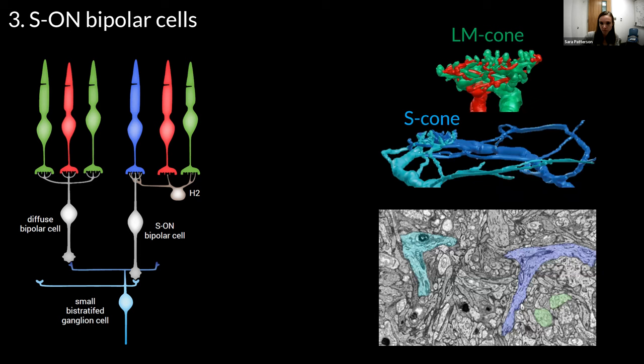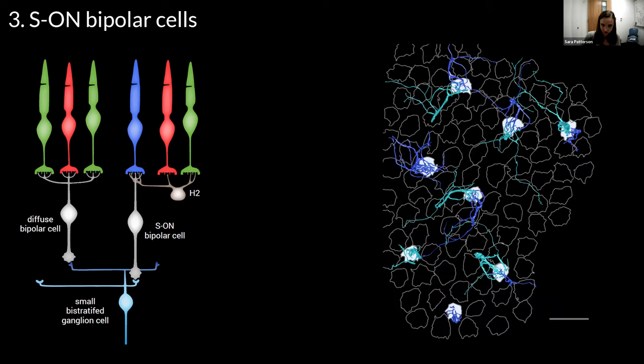Then we confirm cone type by reconstructing the on bipolar cell contacts. The LM cones are densely innervated by a single on midget bipolar cell, shown here in green, while the S cones contact 2 to 3 S on bipolar cells. The S on bipolar cell branches have this distinctive ultrastructure, which you can distinguish from the LM on midget bipolar cell dendrites. So in that way, we identified 8 S cones and 14 S on bipolar cells.